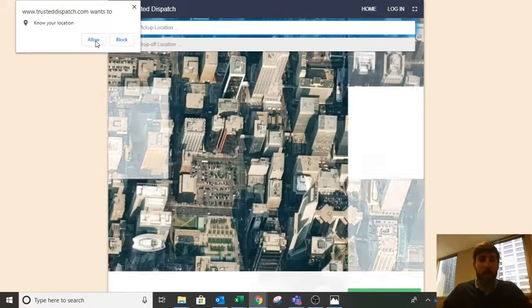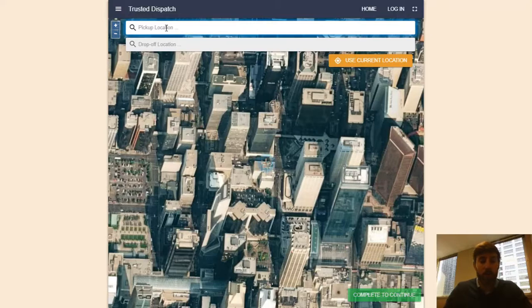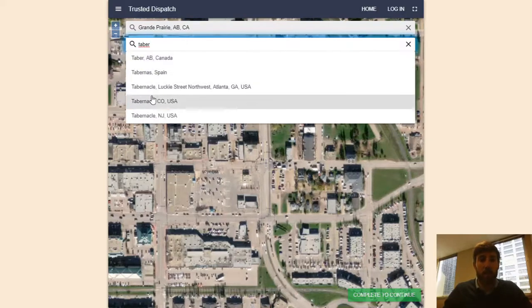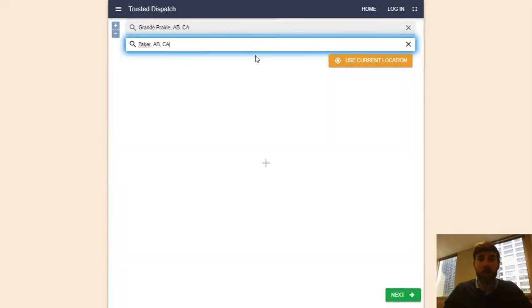Okay, once we're here, it will want a pickup location. So if you don't have the exact address, just put in the nearest town like I've done here. I'm going to use Grand Prairie as our example. The drop-off location, I want to use Tabor. So again, we just type in the town and then the system will populate the rest. You just pick the correct one.